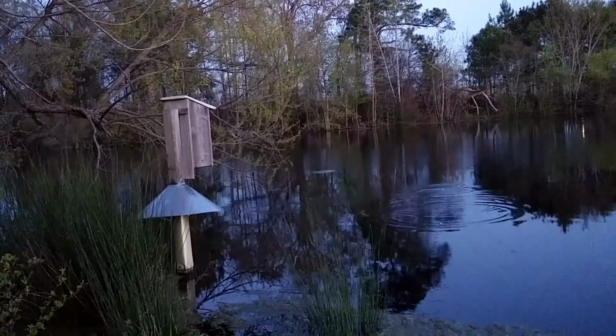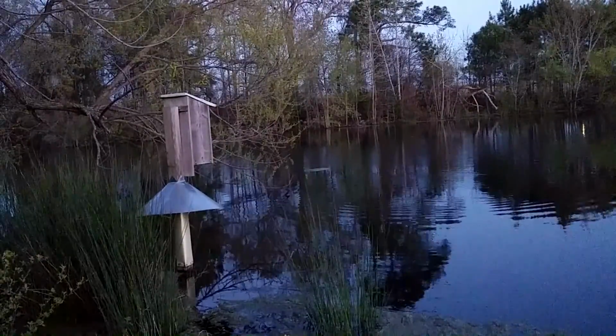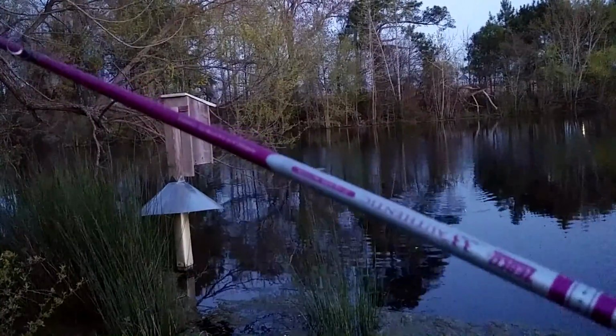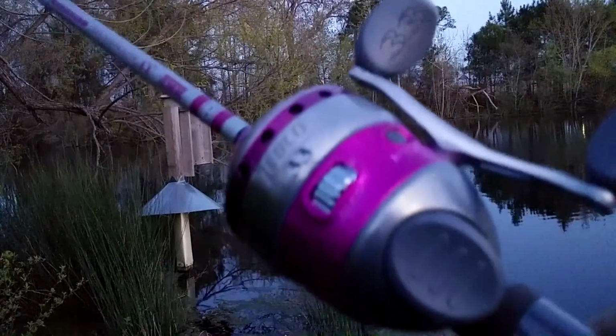This is a real good handling rod and reel right here. It's a brand new one. I just got it today. It's a Zebco rod, and the reel, the 33. Alex got it for me.